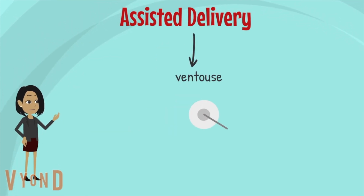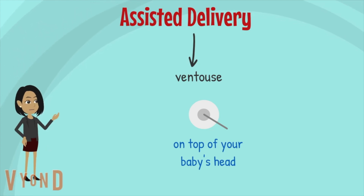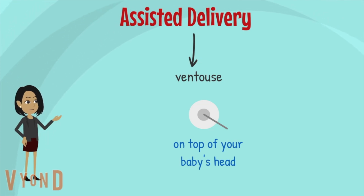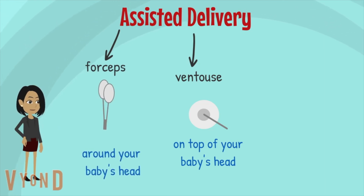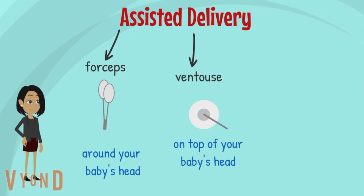Ventouse is a plastic or metal cup which fits onto your baby's head. This is attached to a suction device, and during your contractions it is used to bring the baby's head into the best position for delivery and help the baby to come out. Forceps. These look like metal spoons which cradle around your baby's head. During your contractions, this will help to bring your baby out.